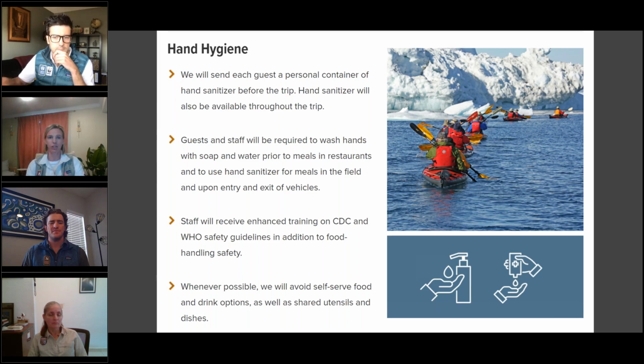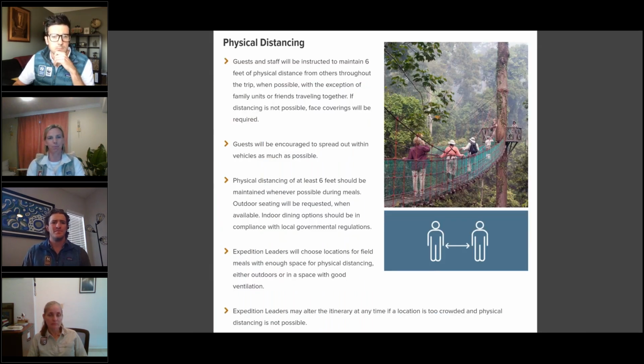And then we also are making sure that we have additional stops and really pointing out when you have the ability to wash your hands. And the guides will be making extra notes of, hey, before we're eating a meal, we're gonna sanitize our hands. So we're just really making sure that we're putting that into general daily communication with everyone that's on our program.